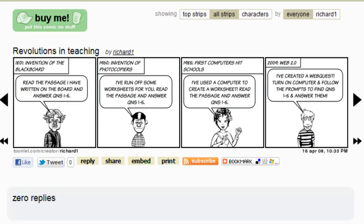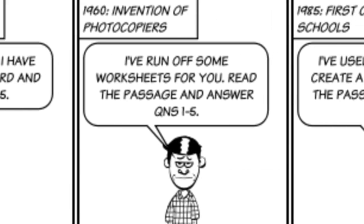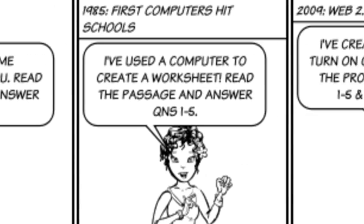To make sense of blended learning, we must first get an idea of what blended learning is not. Let's look at the revolution of teaching. 1801, invention of the blackboard. Read the passage I have written on the board and answer questions 1 through 5. 1960, invention of photocopiers. I've run off some worksheets for you. Read the passage and answer questions 1 through 5.